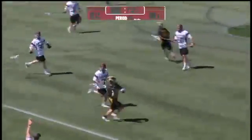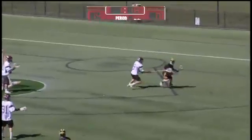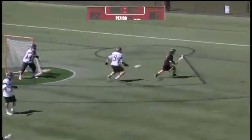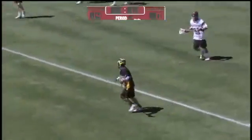Races down the near side. Worsino with him. To the near corner now for Crosby. Crosby comes up goal line extended. Checked at by Kyle Haggins. Grundy moves towards the top with it now from the near side.